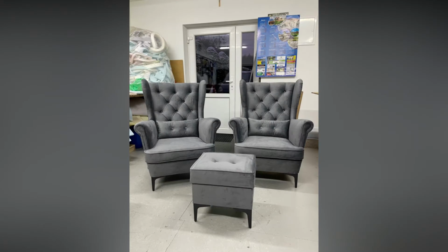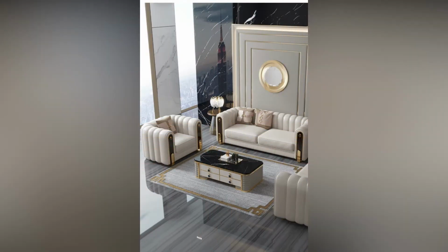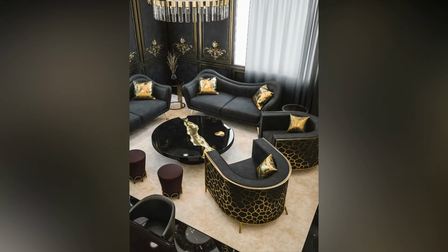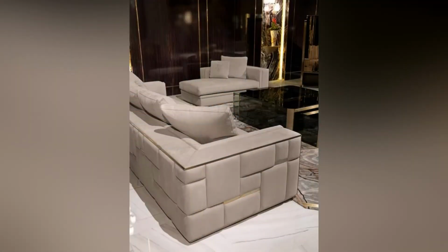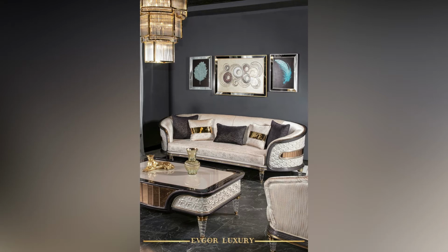No matter what your personal style may be, there is a sofa design out there that is perfect for your home. In this video, we will explore some of the best sofa designs that are sure to make a statement in your living space, from sleek and modern to cozy and traditional. There is a sofa for everyone. Keep watching my video to select the perfect one for your home.